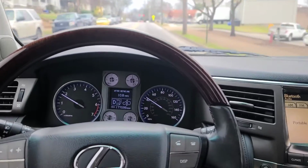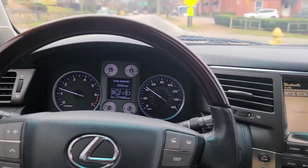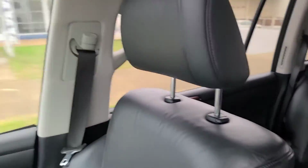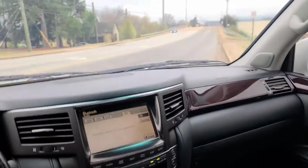If you actually knew just how bumpy this road was. You get a little bit of rattle out of the passenger seat headrest. That would probably go away if you lowered it.